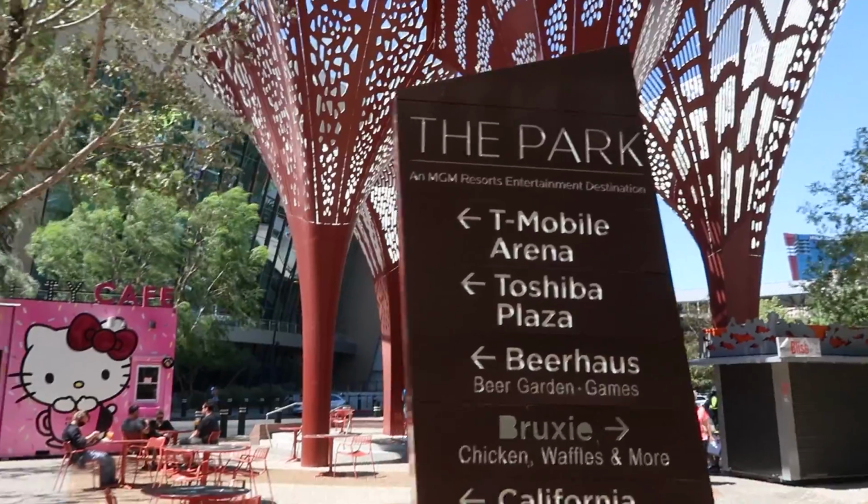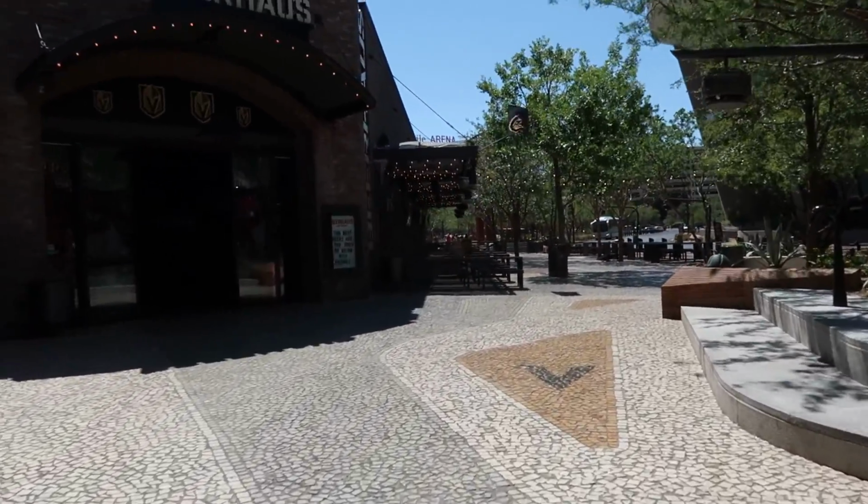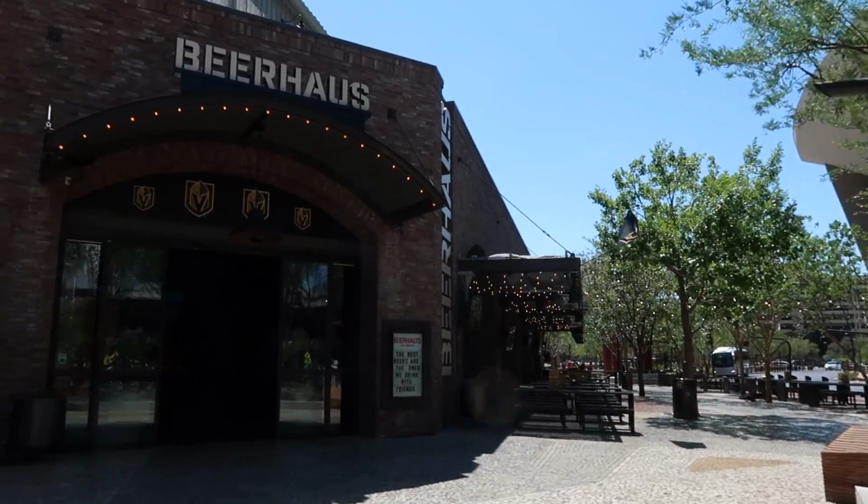We're walking out towards the park area, and I just noticed these little windows that look like they lead to apartments. There's a little dog in the window. Now we just exited New York, and this is the park. So this is a little area, an outdoor venue, if you will. They have different restaurants connected to it.